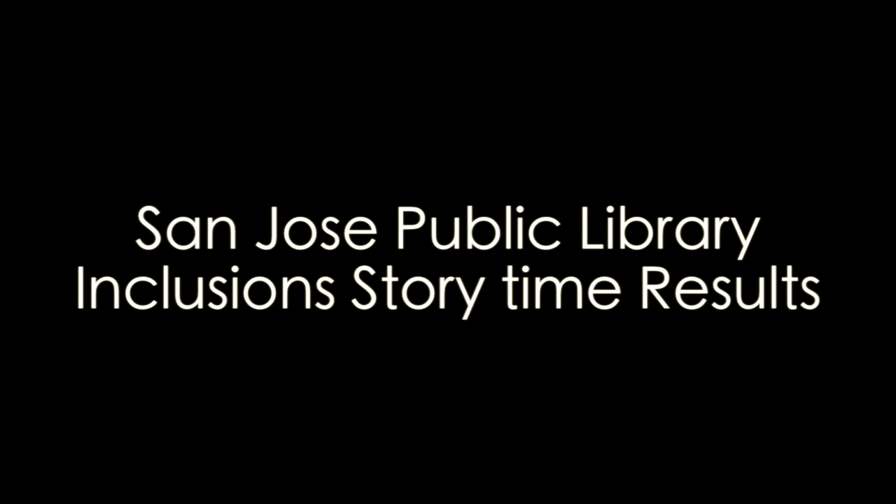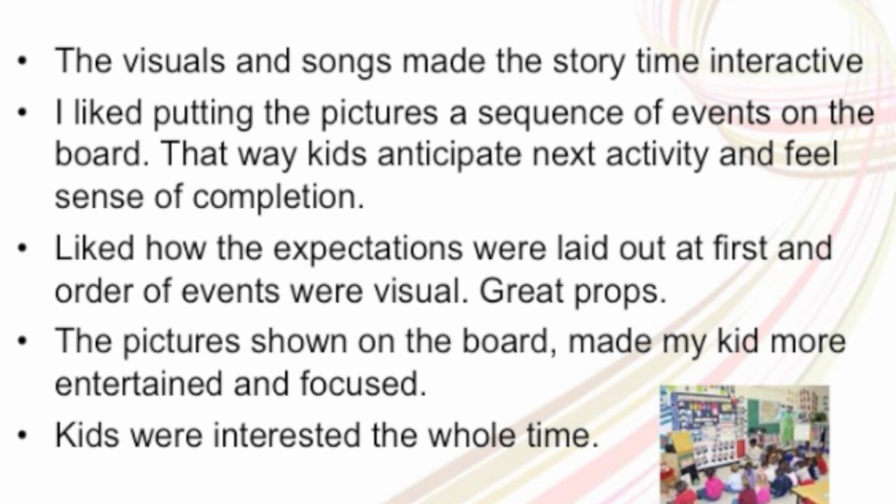Okay, so San Jose Library, I just want to give you some of the results of the grant that we did with them. Like I said, they had to do 3 inclusive story times throughout the year. They actually exceeded that and did many more, and included children who had disabilities. And this is what they said in the grant.